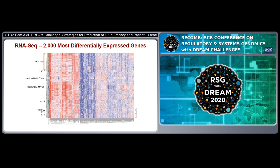Notably, we also included RNA sequencing of two groups of healthy controls, one representing RNA from whole mononuclear bone marrow cells from healthy volunteers, and the other CD34 selected healthy bone marrow cells, which represents a population enriched for stem progenitor cells.